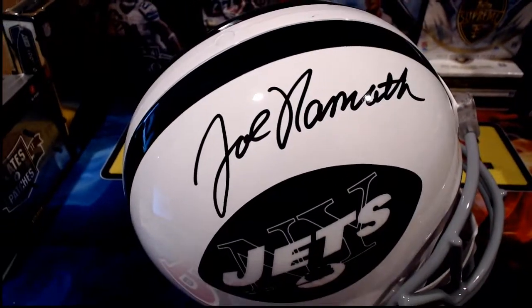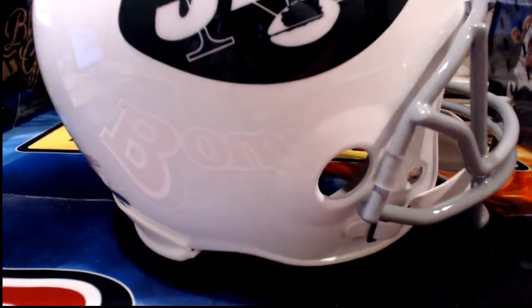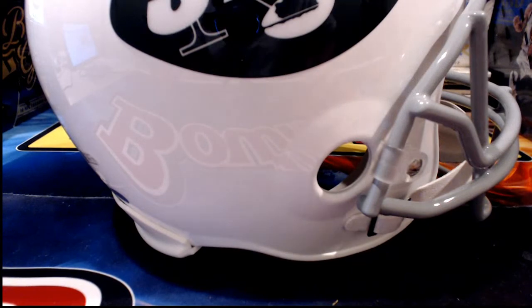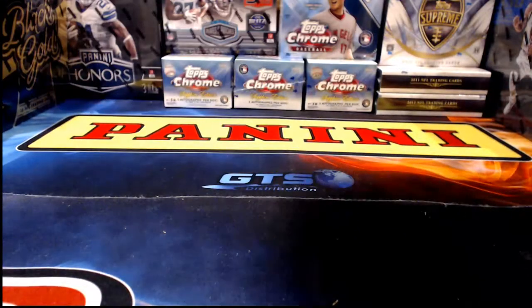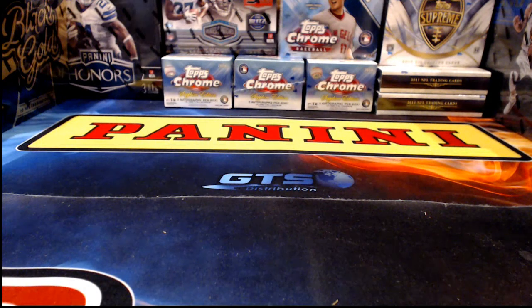And then there is one more look at it. Joe Namath for the Jets. Awesome hit. Love that. Okay, let me get this put away. We'll move right on down the line. Immaculate Football is coming up next, but give me a second to get Mr. Joe Namath safely tucked away.